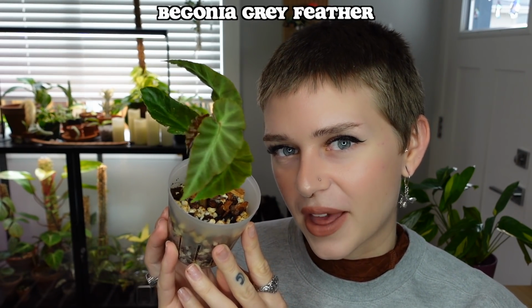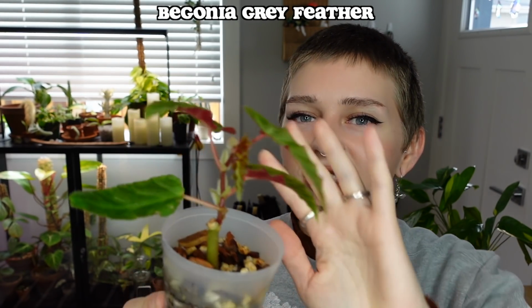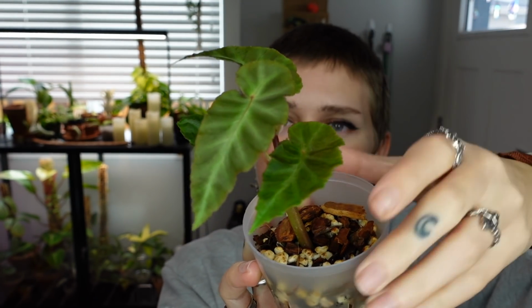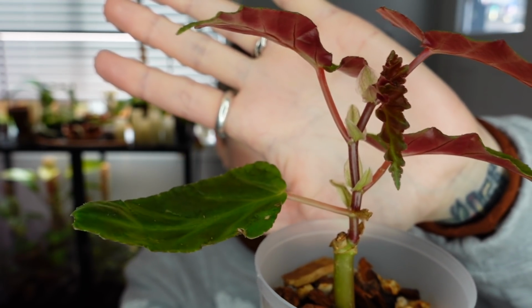Okay, you guys, so whenever I choose the plants for these favorites videos, I always think about the plants that I have just been really excited to wake up and check on over the past few weeks, and one of those is definitely my Begonia Gray Feather. I am so in love with this begonia. This is what it looks like. Like, look at how cute. Are you kidding me? There's even a baby leaf coming in right there.